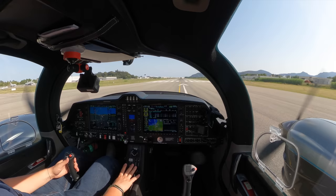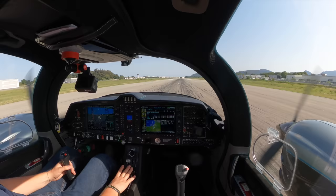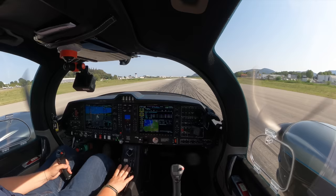Engine instruments are checked. Airspeed is alive, two times 50 cross checked.